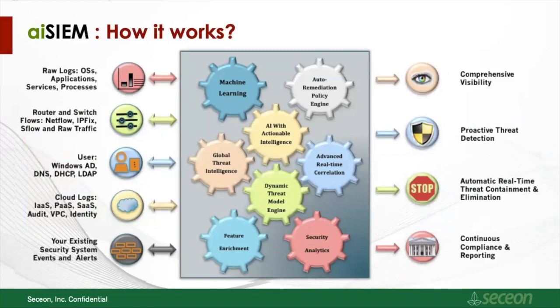How does it work? That's a question, right? So AI SIM ingests raw streaming data and flows from all devices in your ecosystem. It ingests raw logs from OS, applications, routers, switches, and cloud. Multiple engines run in parallel as the ingested data is streamed through, providing fast, scalable, fault-tolerant stream processing. The Lambda architecture processes real-time and historical data. The platform produces actionable analytics at the moment of ingestion rather than days or weeks later, as we see it in some other platforms today. It facilitates real-time search and query of unstructured data.